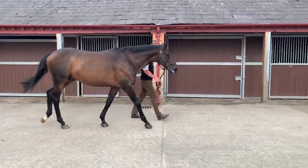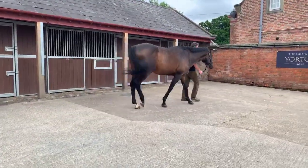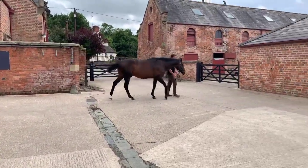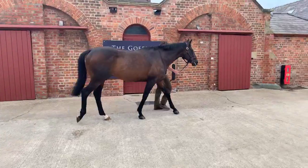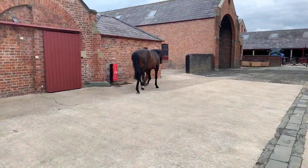This is our youngest stallion, Petter's Moon. He's a horse we bought out of training from Richard Hannon. He's a big horse, you can see. He won the Coronation Cup. He ran about 20, I think it was 22 times. He's won or placed 18 of those times.